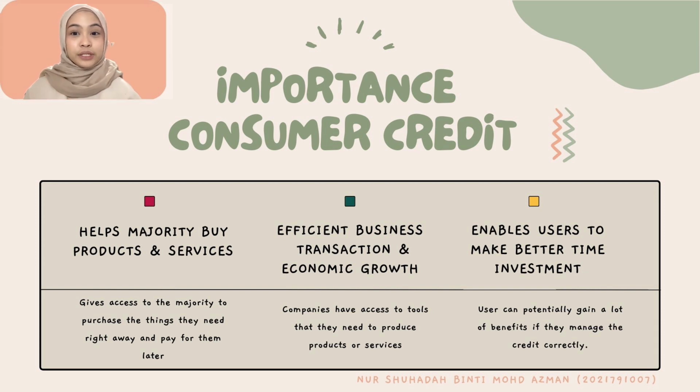Lastly, it enables users to make better time investment due to its flexibility. If users manage credit correctly, they potentially might gain a lot of benefits. Cardholders are frequently rewarded with cashback deals, frequent flyer miles, and reward points when they are using credit cards.